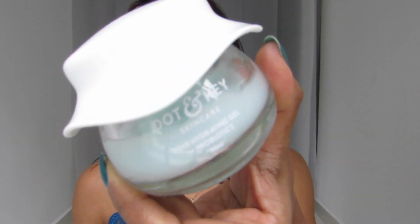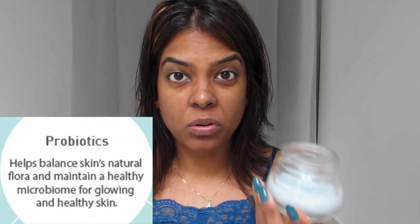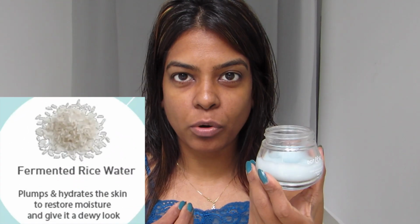It's the Dot & Key 72 hour hydration with probiotics. I can tell you this is even better than your Clinique. This one is so hydrating. It can be used for all skin types, like dry, combination, oily. It all depends on the quantity of product you're going to use.